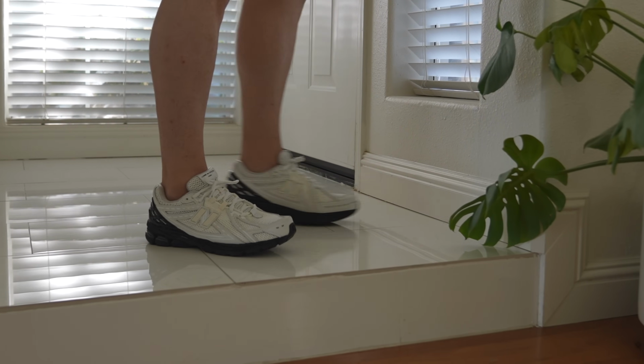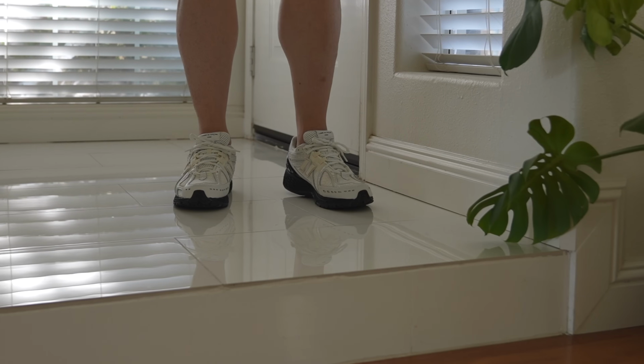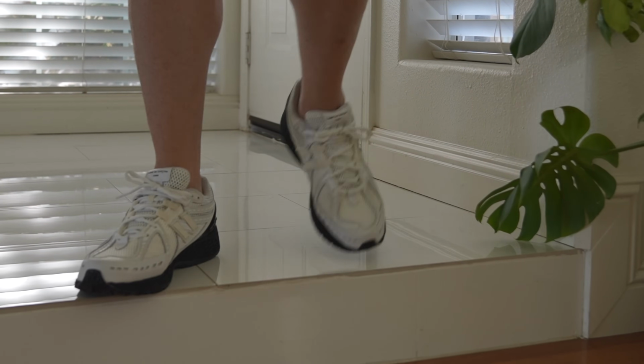Triple blacks are always also out. I think DSM is sold out by now. If not, a lot of the sizes are sold out. They're supposed to be doing a general release on November 17th, so look out for that. You could always buy them off StockX or eBay and all that good stuff.